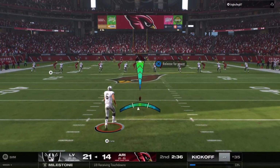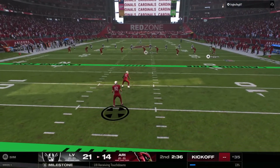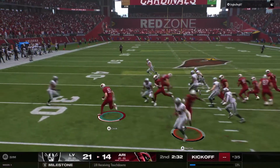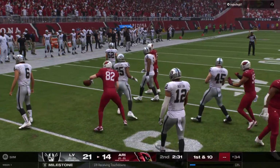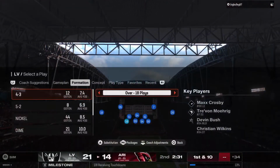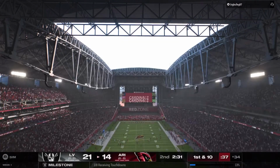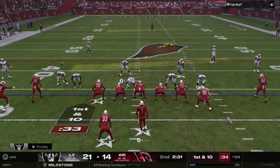On is the Raider kickoff unit now as they will send this one away. Oh, a good-looking return set up here. Oh, and a nice return, but he takes a big shot at the end of it. Ready to go with their next drive, and at the line, the Cardinal offense.